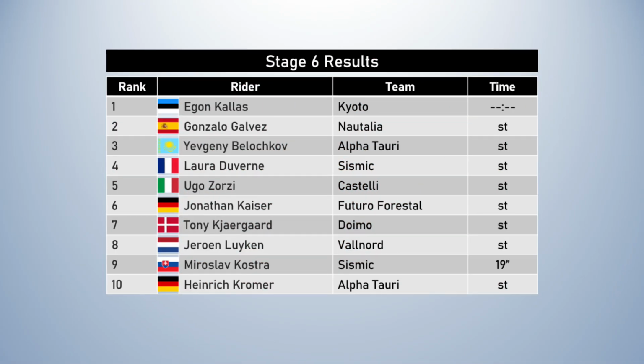The top riders on the stage were Egan Kalas, Gonzalo Galvez, and Yevgeny Balashkov in the top 3, so they will get time bonuses. And those front 8 riders from that attack were given the 19-second time gap over the rest of the pack. So they will all gain time in the general classification. And Egan Kalas gets the 10-second time bonus as well, so a good chance he's the new race leader.